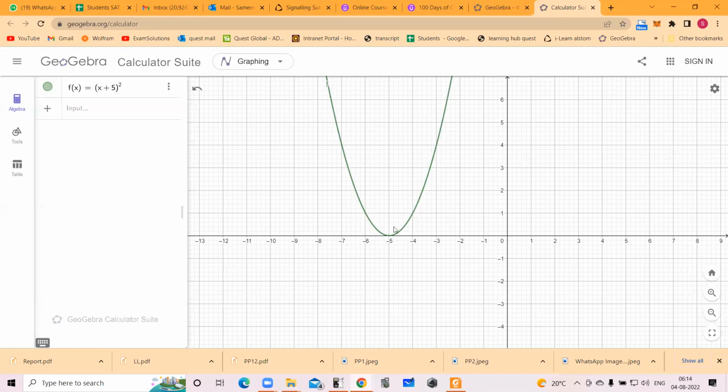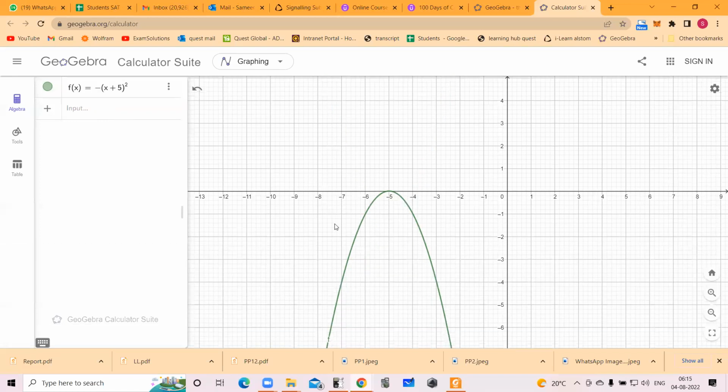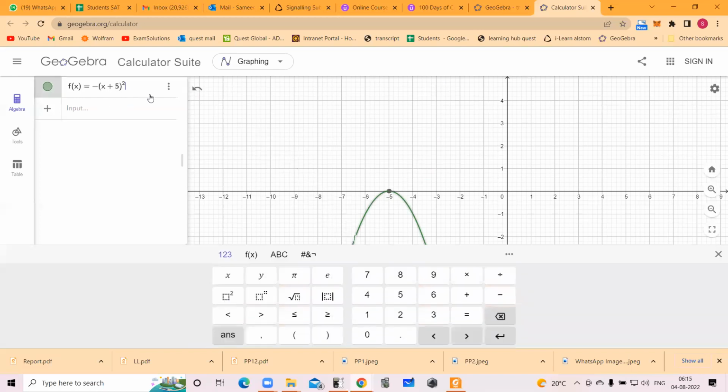Okay, now if the parabola needs to be put upside down, what will you do? Negative 1. Right. Negative times this whole thing, and it'll be going down. Now, let's come back to the previous parabola, the simplest one. I just want to put the parabola.